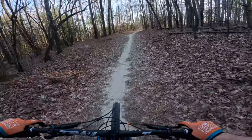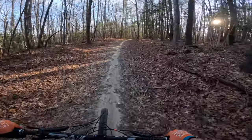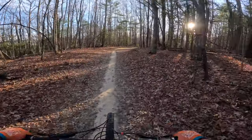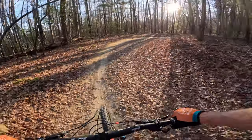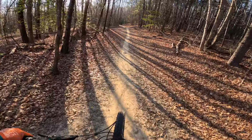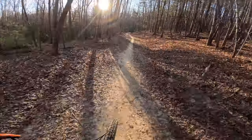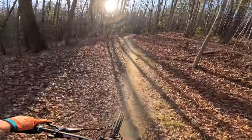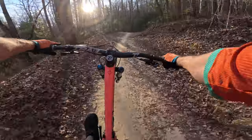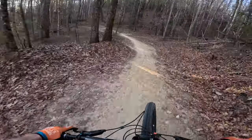All right, so I have an idea. Because I overdid it on Stone Mountain downhill, I'm gonna do a no pedal lap on Ridgeline. I've done it before. I'm gonna do my best to flow down the entire thing without a pedal. Without a single pedal stroke.